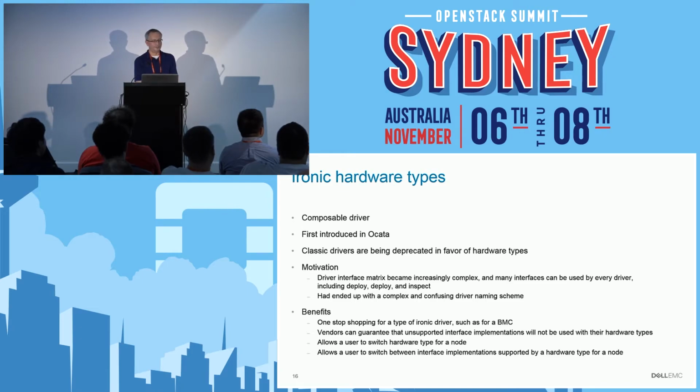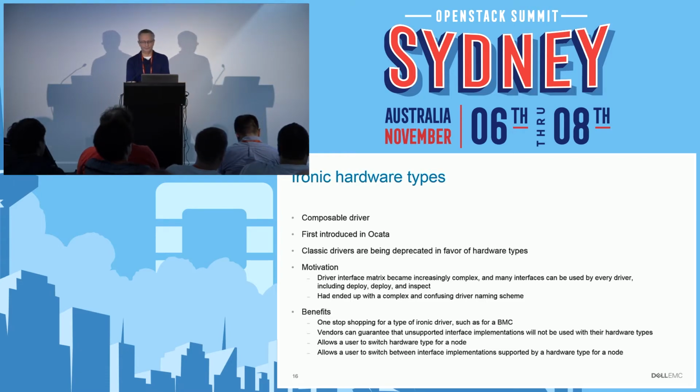So what's the motivation as to why these new hardware type drivers were developed? The driver interface matrix became increasingly complex, and many interfaces can be used by every driver, including those that I have listed, deploy and inspect. And Ironic had ended up with a complex and confusing driver naming scheme.